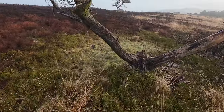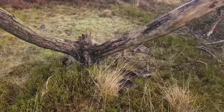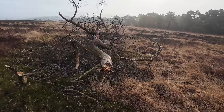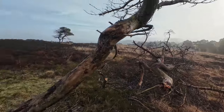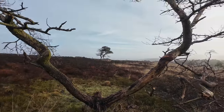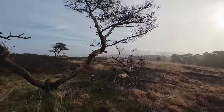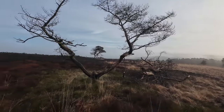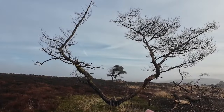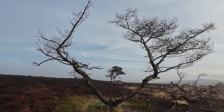Yeah, look what we're seeing. We've got the middle part of this that's come down, obviously in all the high winds and stuff that we've had. Which is a bit unfortunate, because it's quite nice that, because it gives you three branches. However, coming back here, it now gives us another option. As you've just seen, it is framing that other tree right in the middle.